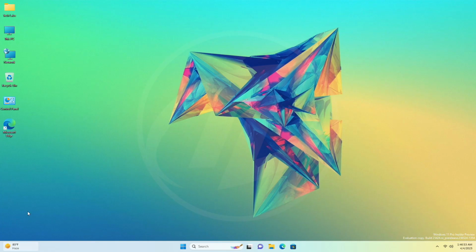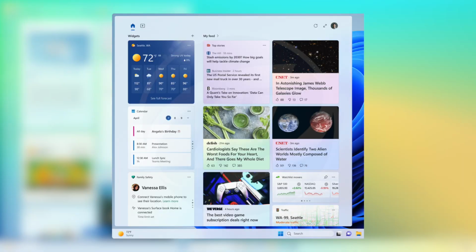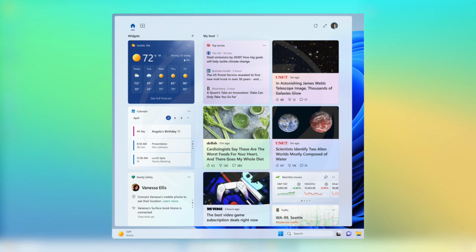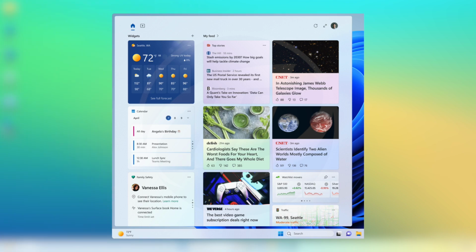Starting with this build, and talking about what's new in the build, firstly we have evolved Widget support. Microsoft is beginning to preview a revamp of the Widget support experience, with a larger canvas, 3 columns if supported by the device, and new zones, to provide users quick access to glanceable widgets from their apps and services, as well as enable users to take a high-value break with their personalized feed.